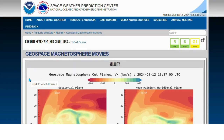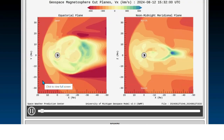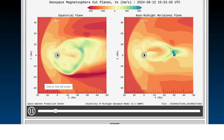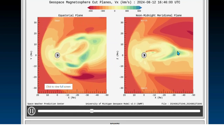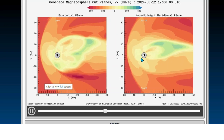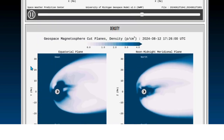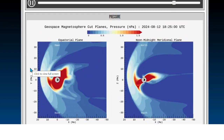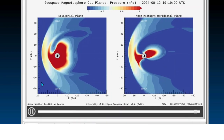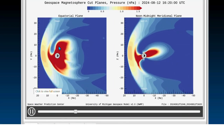Now, getting a look at our shields, the geospace magnetosphere. Okay, this is what you see here when that's a reconnection event. In other words, when they connect like that, it brings charges back to the magnetic field. This one's the density, and here's the one that I keep an eye on, the pressure. This is where, let's put it to last. Well, let's let it play for a little bit. Okay, this is highly charged.